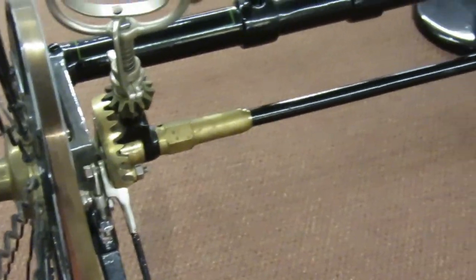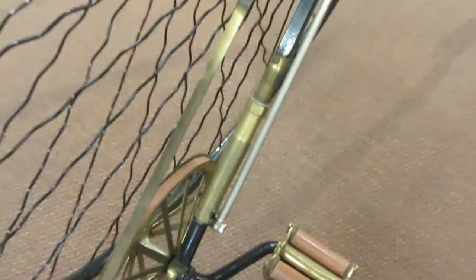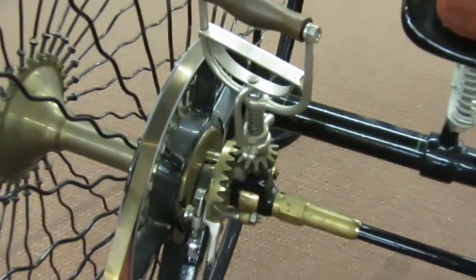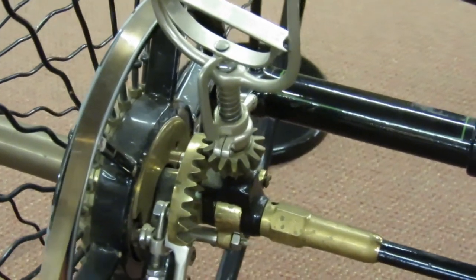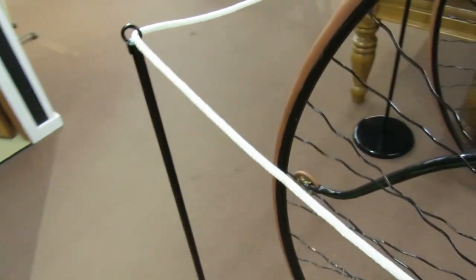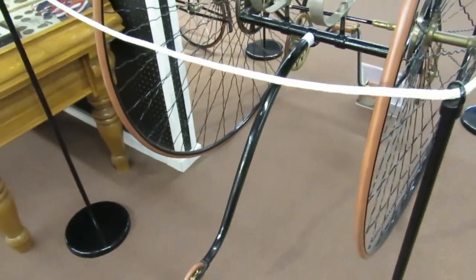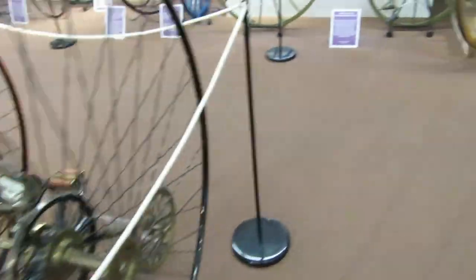But the interesting thing here is there's no specific tiller mechanism. Instead, the tension on the left and right could be tightened or relaxed using these hand grips and gears. Then a little safety bar with a roller in case you tipped backwards.